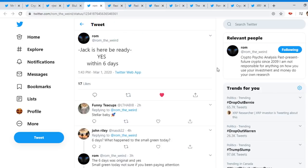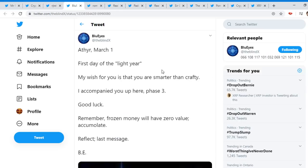Now, guys, we're to the fun part of XRP and the XRP community. Now, this is quite interesting. Ram the Weird tweeted out, Jack is here. Be ready. Yes, within 6 days. So 6 days, guys, we'll have to watch out. And by the way, guys, today is March 1st. So a new month. We'll have to see what happens as well.